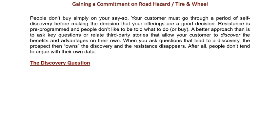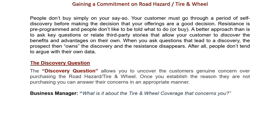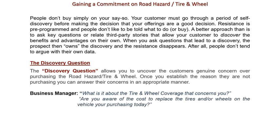When people don't buy or say no, let's do a discovery question that allows us to uncover their genuine concern over purchasing road hazard. What is it about the road hazard that concerns you? Are you aware of the cost to replace tires and wheels? Again, evidence is critical. If you have ROs, you're going to be able to show them that will cause them to understand how expensive tires and wheels are today.